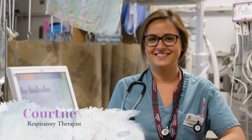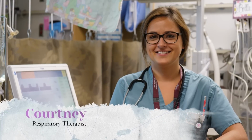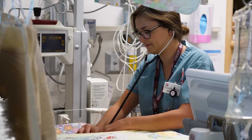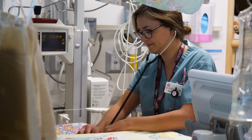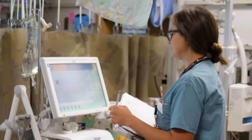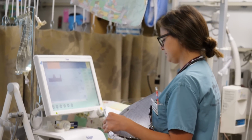Hi, my name's Courtney. I work here at the Royal Alexandra Hospital Stollery unit. I'm a respiratory therapist and my main job is to provide ventilatory support as well as CPAP, assist with deliveries, and help you hold your baby through kangaroo care. Welcome to the NICU.